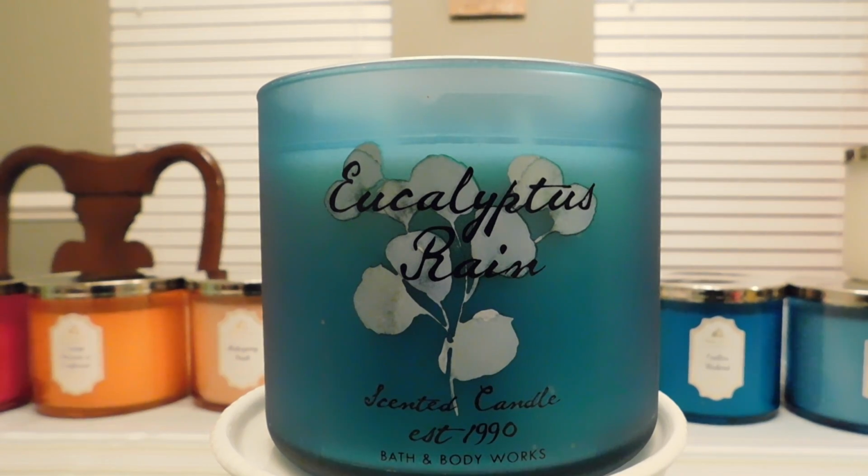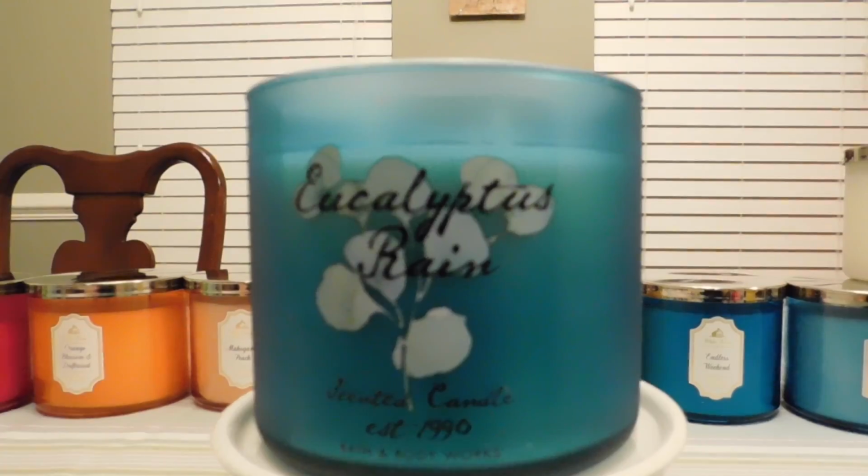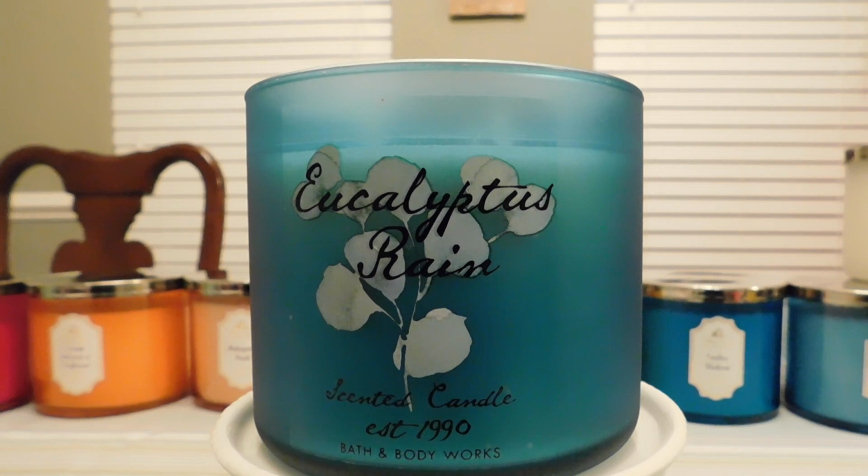So if you like those fresh and clean smells, I think you'd like this one. This is definitely heavier on the eucalyptus, so you get that very refreshing note. And then the rain note, you get that water note, which is really nice. To me, this is just a really nice, fresh scent. Perfect for spring, especially for me. This one is one that I like to burn at the end of March and into April. I think it's just really perfect for that particular month.